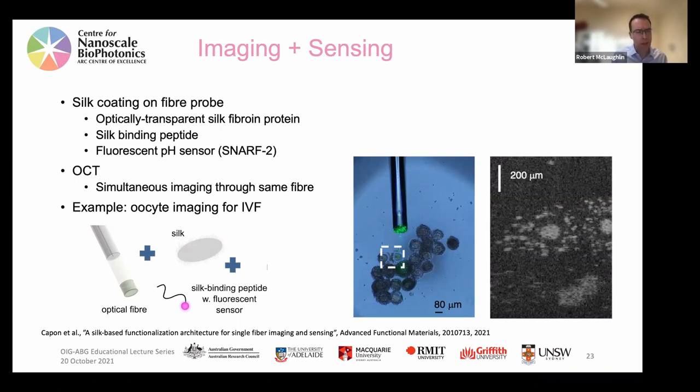We then developed a silk binding peptide. So this is a molecule that both grabs onto the silk and also holds onto our fluorescent sensor. So we could attach a fluorescent sensor onto the silk. And then we took a particular fluorescent sensor, which is a pH sensor. So the fluorescent spectrum of this sensor will change depending on the pH that we're in. And we could put all that on one of these fibers that we are doing imaging with.